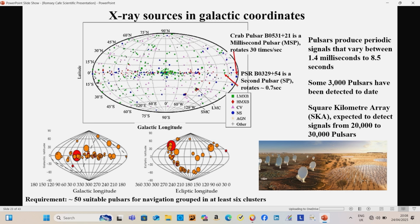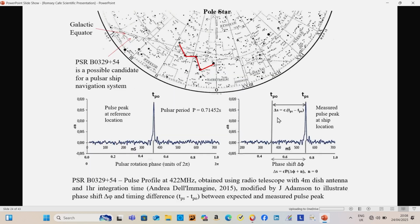Now, just with regard to pulsars themselves, there are two or three types of pulsars, but we are interested in millisecond pulsars, which have a rotation of more than 1 rotation per second, and the Crab pulsar is one of them. If their rotation period is around a second, it's called a second pulsar. About 3,000 such pulsars have been detected to date, and the Square Kilometre Array is expected to identify another 20 to 30,000 pulsars.